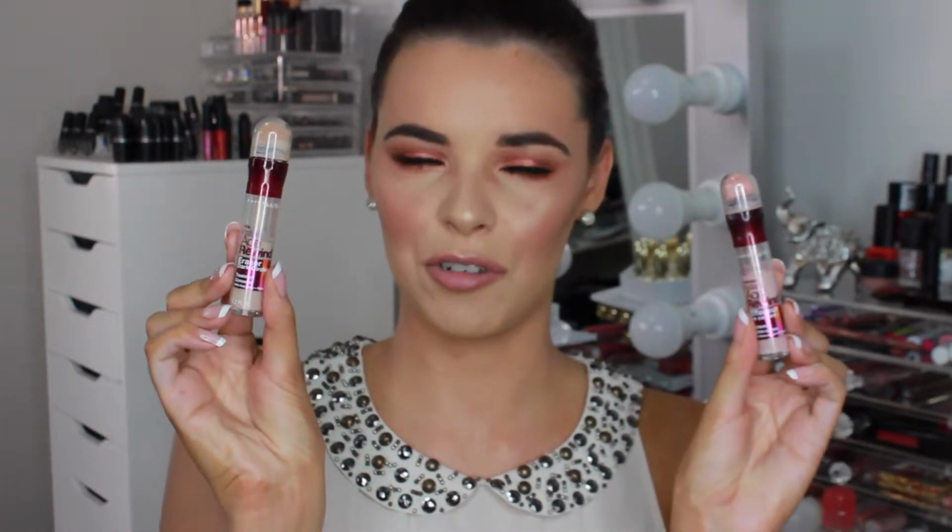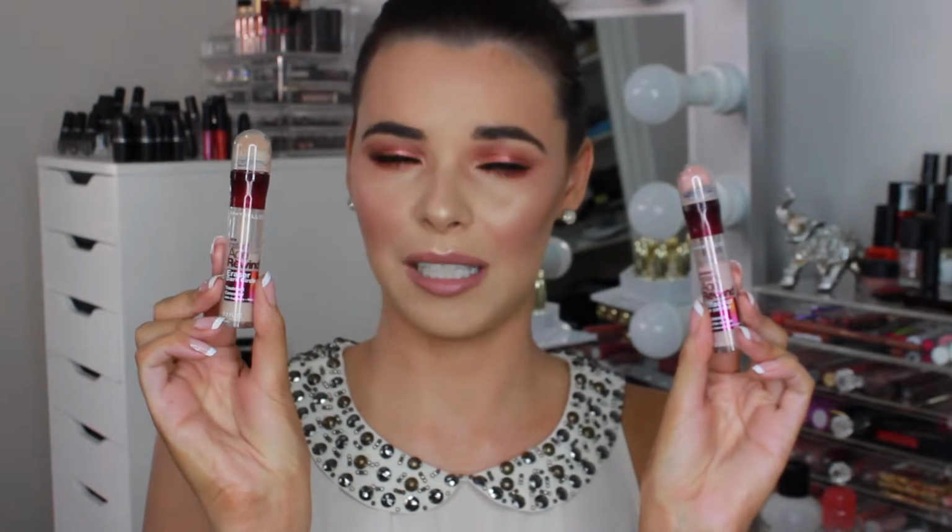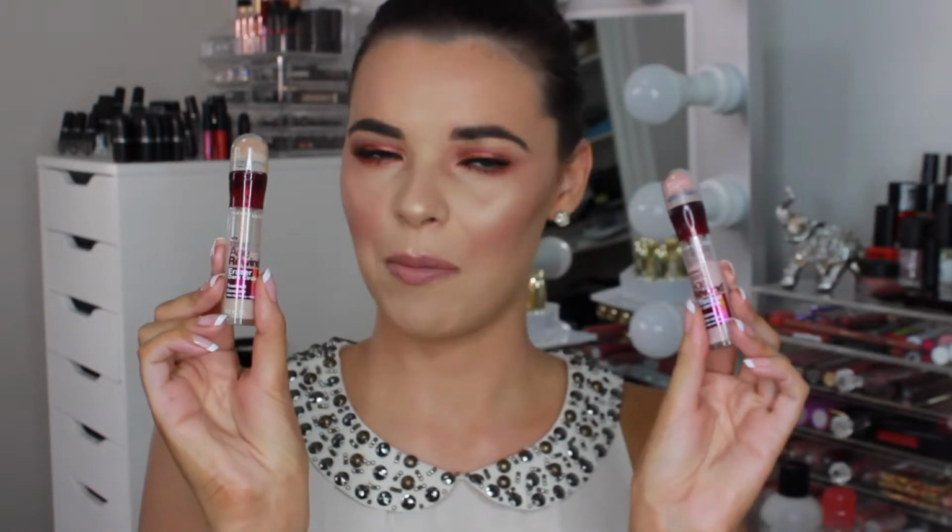So the first one I want to talk about are the Maybelline Instant Age Rewind concealers, and these are definitely my favourite drugstore concealers by far. I can't get over how amazing this product is. I do have it in two different colours. The first one here is in the colour Light Pale, and I love to use this one for brightening up under the eyes. I do find it gives about medium coverage, so I really like that it doesn't look too cakey or too heavy under the eyes.